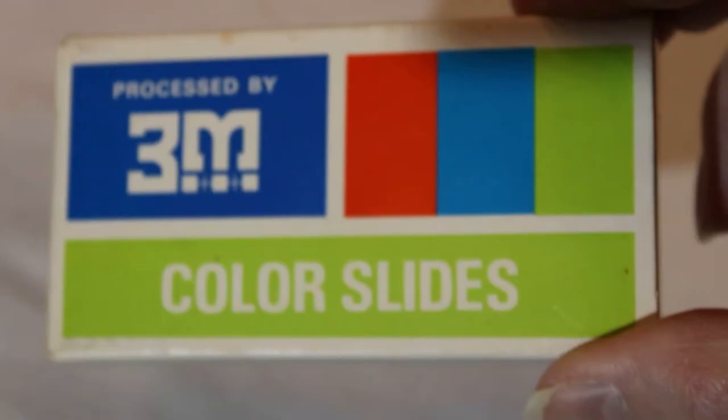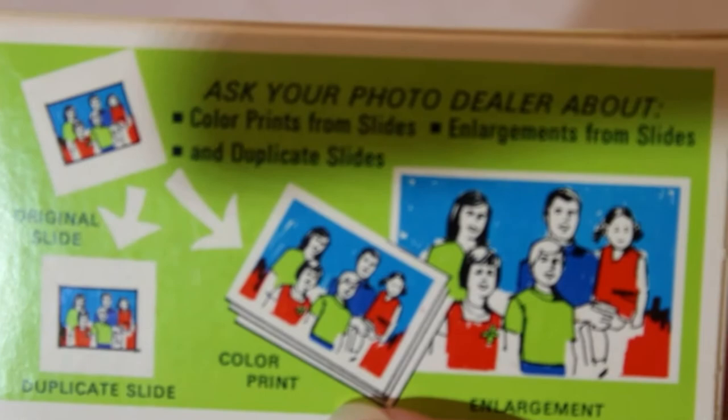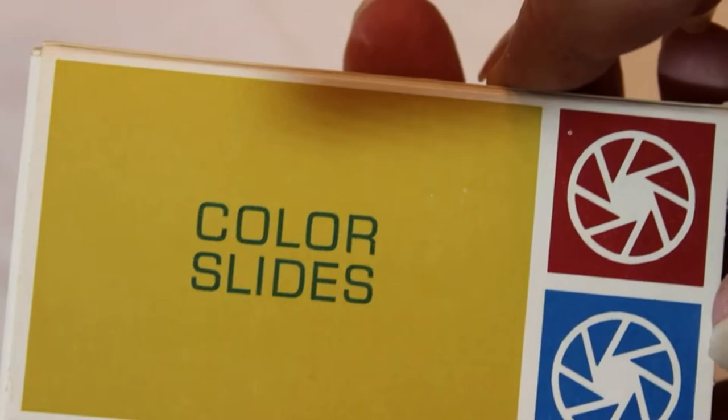Later in the 70s, 3M began to get into the business of processing color slides. On the back, another plug for getting enlargements from slides, duplicate slides, color prints from your slides. Another generic box. And this is another generic box of color slides.